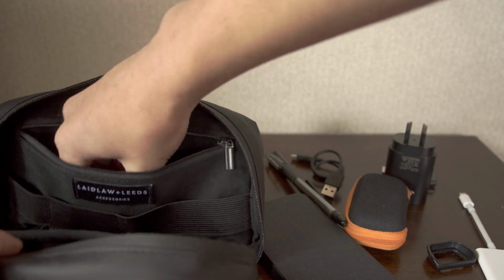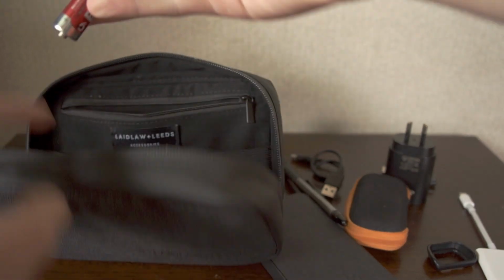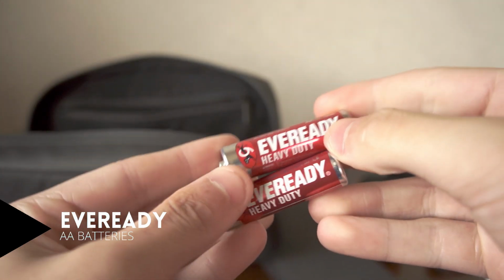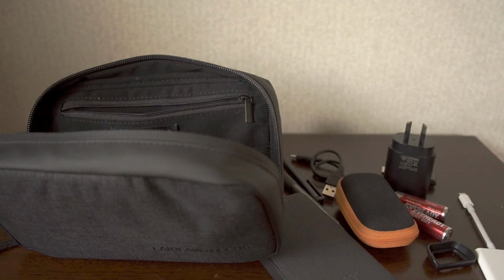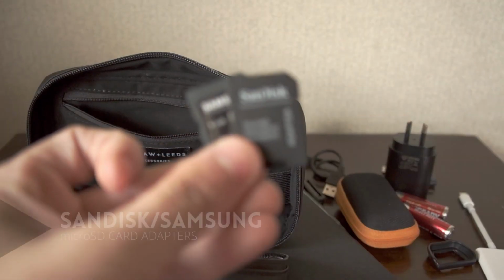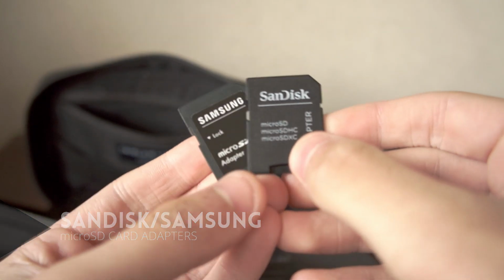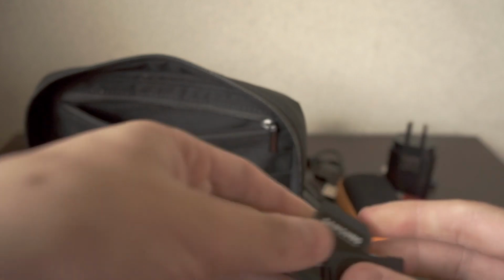I should have, if I can find the other one. There we go. I keep a couple of spare batteries in there. These do not last very long whatsoever. I do need to get some better ones, but I just keep them in there just in case I need something with batteries. You never know. I've got a couple of micro SD card adapters, so if I'm ever taking pictures on my phone, I can put the micro SD card into these and put the device in there, transfer photos.